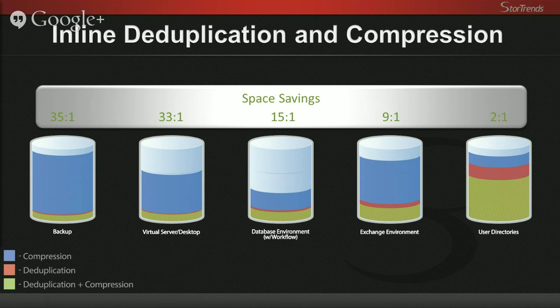Nice little story here. Say you have a 10 terabyte database. This is an actual customer. They used Exchange and they had about 6 terabytes usable. Then we had 3 terabytes once we put it on the StoreTrends 3600 array. Well, 6 to 3, now we're looking at a 2-to-1 ratio. That's not 9-to-1, period. This is where dedupe is a little finicky, not in how it does what it does, but in when you actually get that ratio out of it.